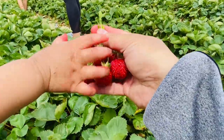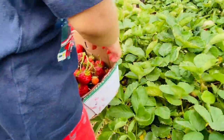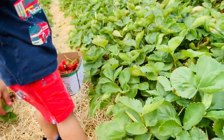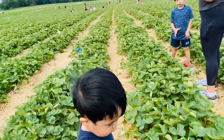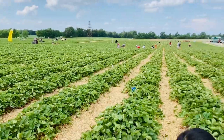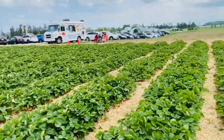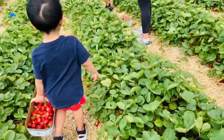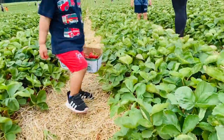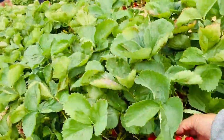Look, like 4 or 5 of them. Put it in the basket. Okay. All right, Marlin. Almost done for the end. Oh, wow. All right, let's go. Riley, Marlin, fill up. Yeah, more, there's more.